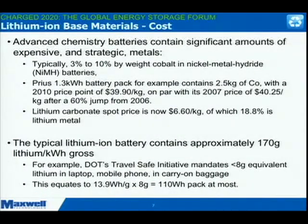And the other point here on cost is the materials. This one I've looked at before with the nickel metal hydride battery used in the Prius, for example. It's got 2.5 kilograms of cobalt in it. And that's a strategic metal that's relatively expensive. Not as expensive, I think, in the past 2 years, but it certainly jumped in 2006, where the price of that metal went up a lot.